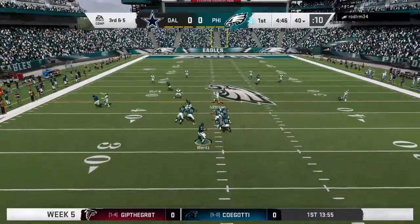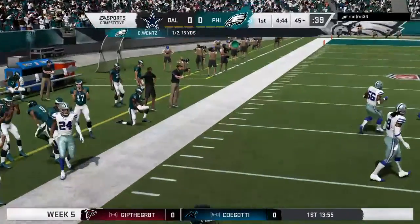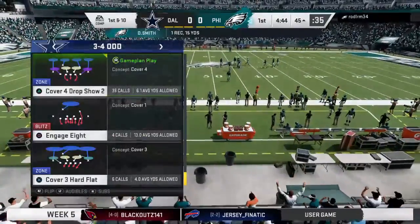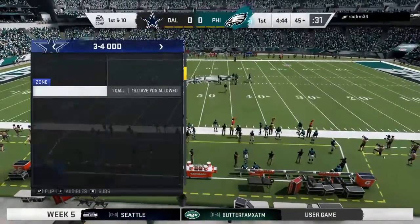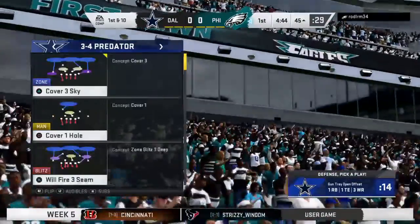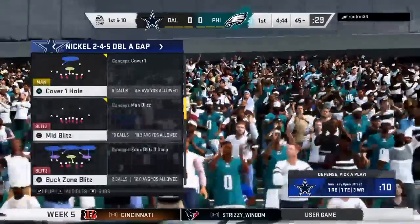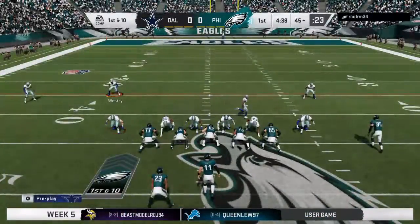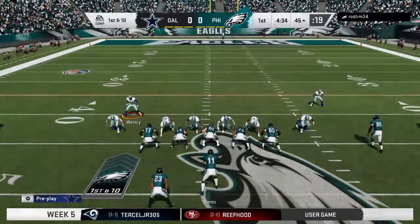From the gun on 3rd down, Wentz. The open man is Smith. And out of bounds on the other side of midfield at the 45. Philadelphia picking up the first on a gain of 15. 1st and 10 at the 45-yard line. So from Cowboy territory now, here's 1st and 10 at the 45-yard line.